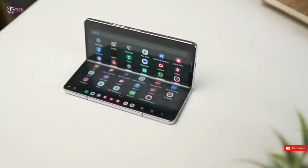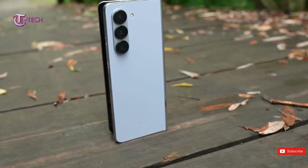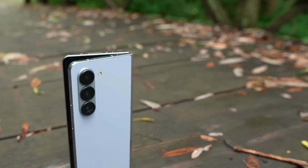Although you can indeed get used to it, I think it's similar to when people first notice the notch. I make this argument all the time. You cannot unsee it once you have seen it. It will never go away.